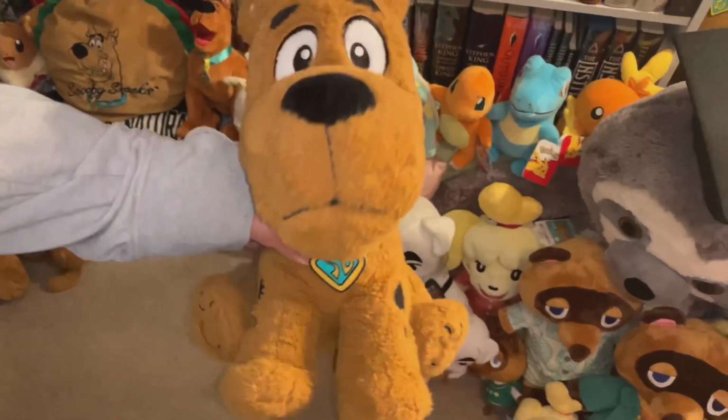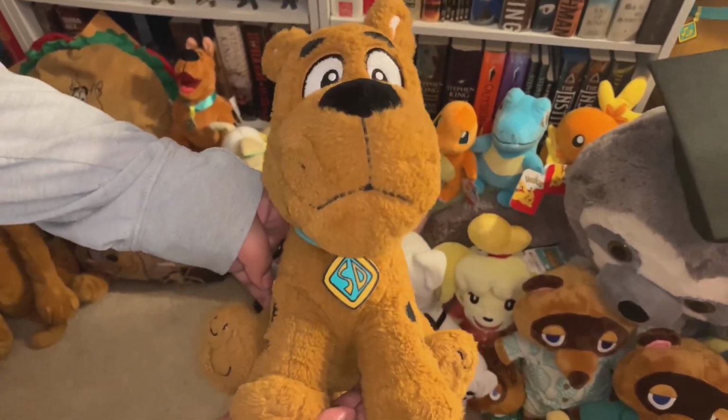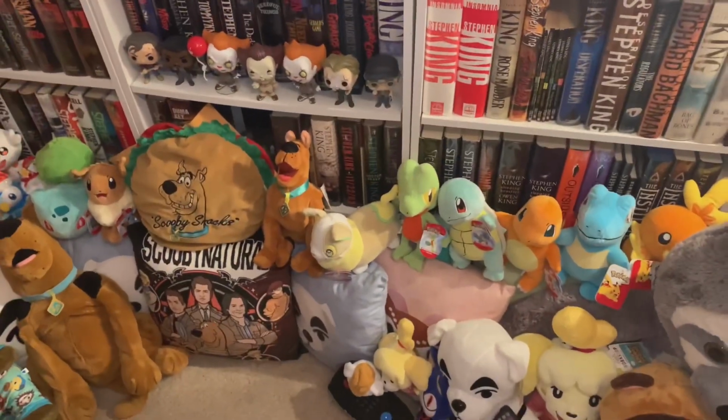I think that's all of them, right? Yeah. Oh, and this one. Oh, this one. Okay. This one just stays away from the collection because this one's our favourite. They just follow us around the house. So that's it for the plushies.